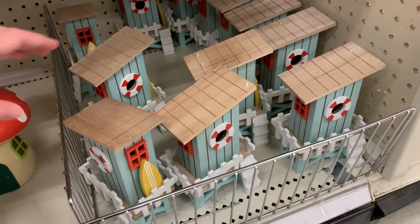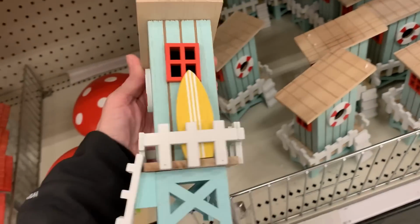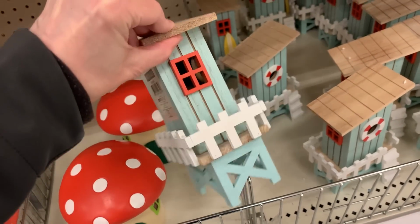They also have this little beach house here. I guess it's maybe a lifeguard station. There's a life preserver and a surfboard out front. This is kind of coastal too, so you could use it for fairy gardens or just coastal decor, actually.